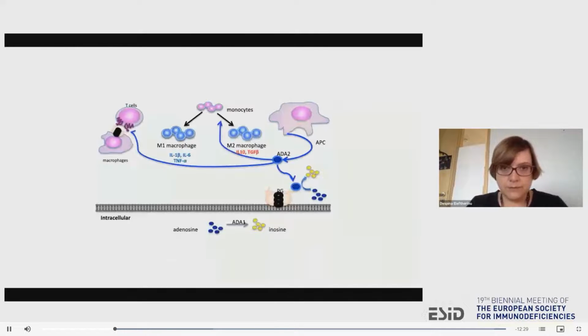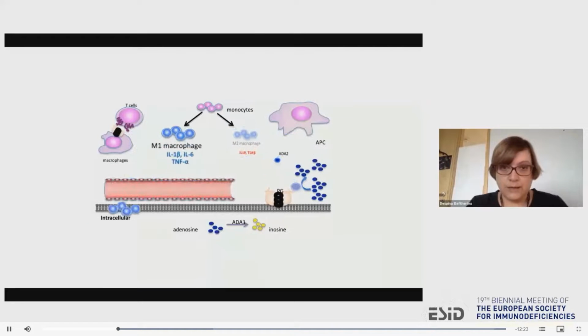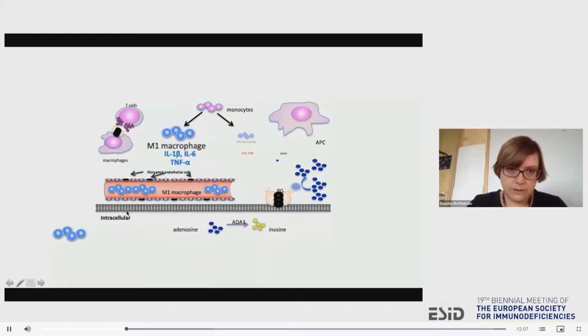So this schematic really represents this imbalance between M1 and M2 macrophages as just referred to. There's increased death and apoptosis and aberrant differentiation of M2 macrophages. So we get large numbers of M1 macrophages producing a number of cytokines such as interleukin-1 beta, interleukin-6, and importantly TNF-alpha, that disrupts the endothelial cells, as you can see in this picture here, and causes vasculitis.